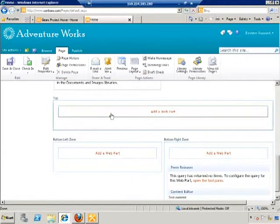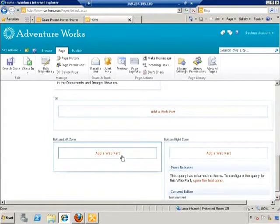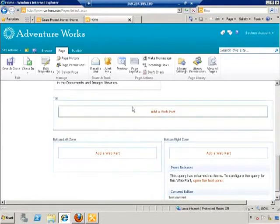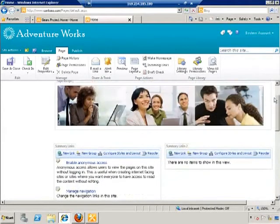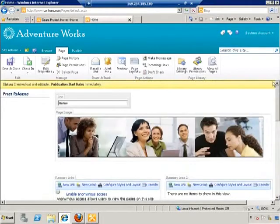So let's say I like this top web part zone, which spans across the whole page. There are these two zones here that each span 50% of the page. But I really want to get rid of those two. I don't want this summary links and this image here on the top. So let's take a look at how that's done.